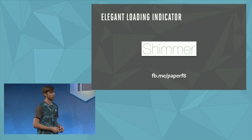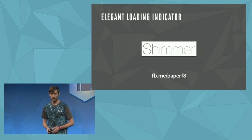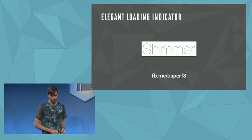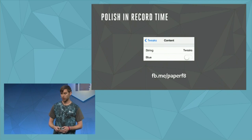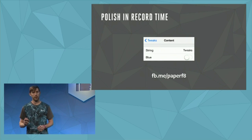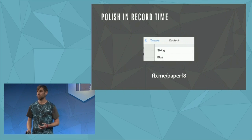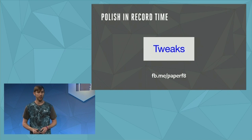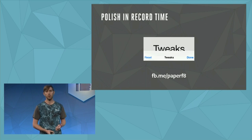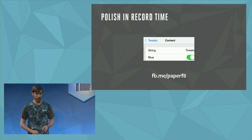There's a framework called Shimmer that gives you this nice loading effect that you can apply not just to text, but arbitrary layers as well. And we've seen about 3,000 stars for this project, so check it out. There's a framework we've made available called Tweaks that we use very, very heavily in building Paper that allows you to tune UI parameters, whether physics or colors or position, or even enable or disable entire features as you're prototyping them. That allows you to do things like check in to master a feature that you only want a few other people on your team to see, but you want to be able to collaborate on it and not worry as much about branching. So we found this very useful.